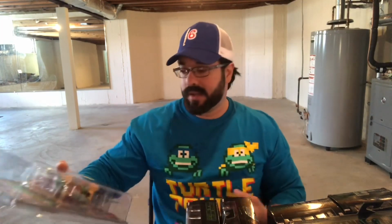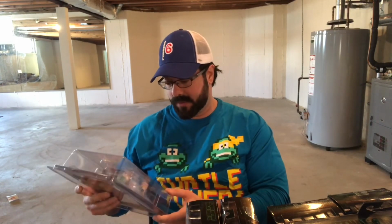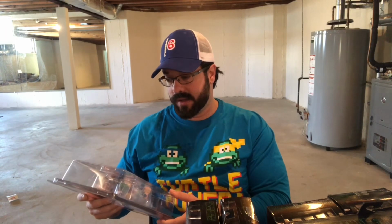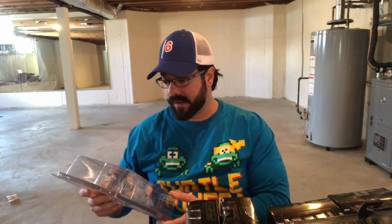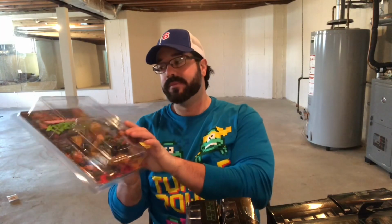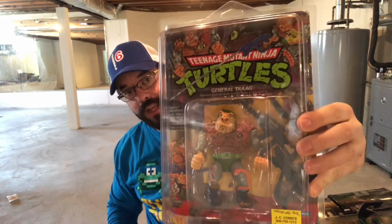Now we'll get into all of the 2019 NYCC pickups. One of my favorite bad guys and favorite original Playmates turtles. This was one I always wanted on card mint, and we got him. General Traag, unpunched. Take a look, ski.